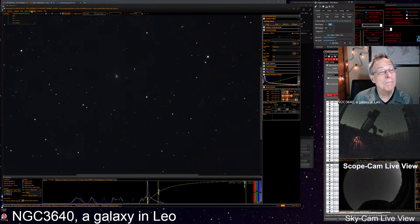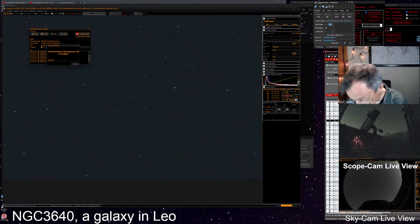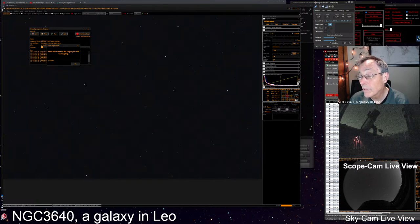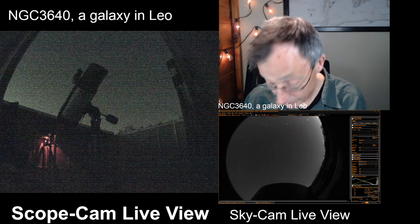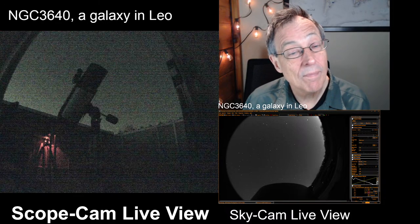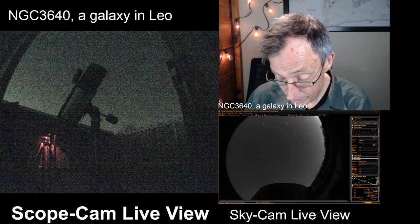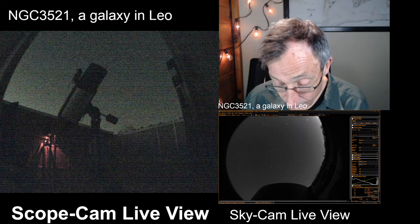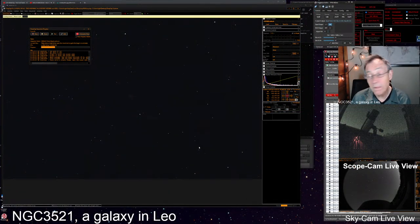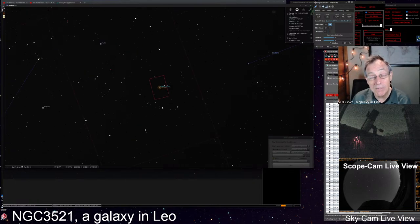Next stop is NGC 3521. How are we doing on our objects, guys? 3521. For context, this is the bubble galaxy, by the way.